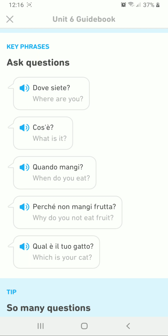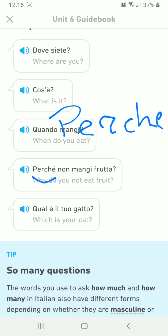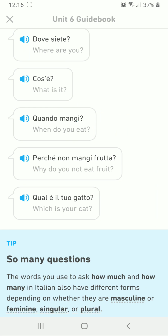And quando mangi? When do we eat? Quando is when. Tell me quando, quando, quando. But this quando is a Spanish quando. So both in Spanish and Italian, when is quando. Perché non mangi frutta? Perché. It's why. There are two perché, I think. There is perché because and perché why. So here it's a question. Frutta. Notice there are two consonants, letter T.